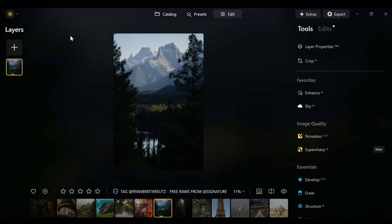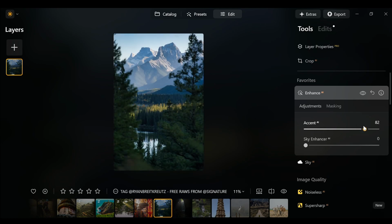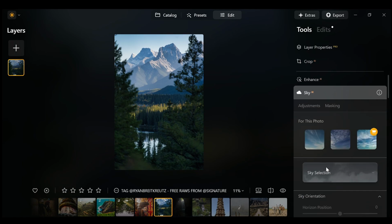Enhance AI is perhaps the most impressive feature for beginners. With a single slider, it analyzes your image and intelligently adjusts contrast, saturation, and tone to make your photos pop without looking artificial. Unlike basic auto-enhance features in other software, Luminar's Enhance AI recognizes different elements in your image, distinguishing between skies, foliage, buildings, and human subjects, and applies appropriate adjustments to each area.